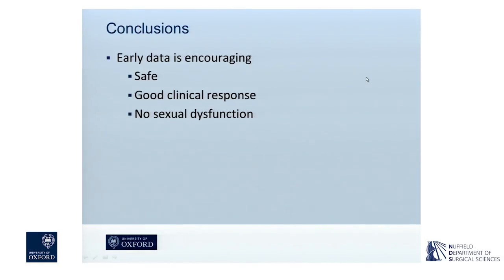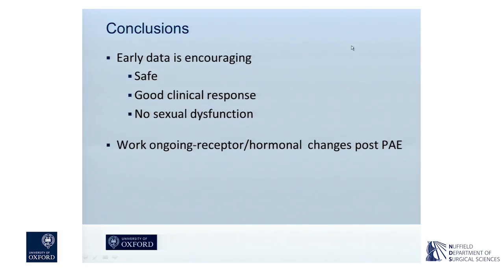So in conclusion, the early data on PAE is encouraging. It's safe and can be performed as a day case procedure. And I think the trials are encouraging, although I accept that the data is still fairly young. There's no cases of sexual dysfunction within the literature.